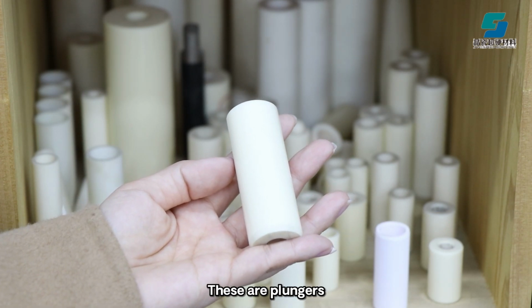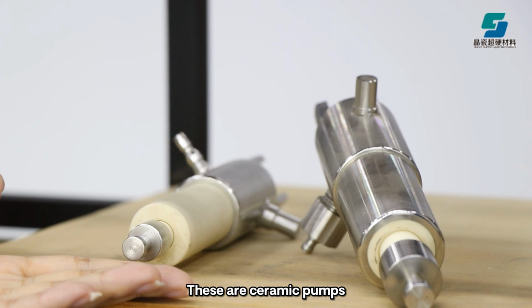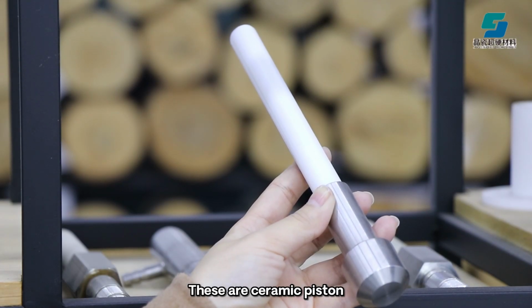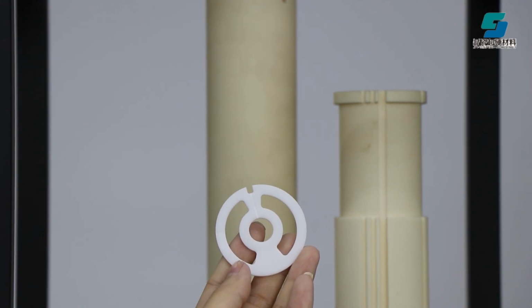These are plungers. These are ceramic shafts. These are ceramic pumps. These are ceramic pistons. We can offer different shaped ceramic products.